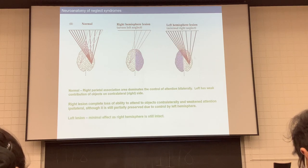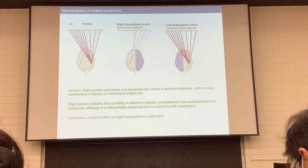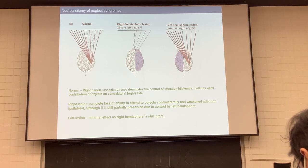If you lesion the left hemisphere, you don't have that deficit, because if you damage the left hemisphere, the right hemisphere is taking care of both sides for us. Make sense? So the thing is, keep your right hemisphere healthy as far as you can.